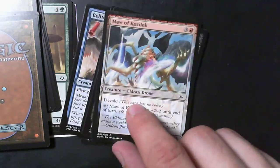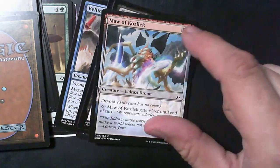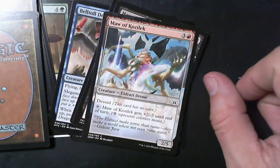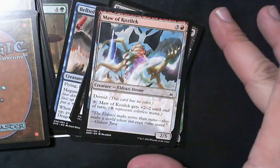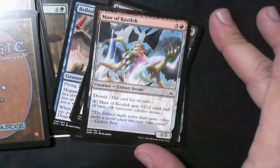Ooh, another one of those creatures, the Eldrazi Drone, Maw of Kozilek. Devoid, this creature has no color, even though I need fire to summon it. Okay, so for any kind of land, it gets 2-2 until the end of its turn. Make horse that ruins, and then they make world where not even ruins stand. Ooh, that's kind of poetic.